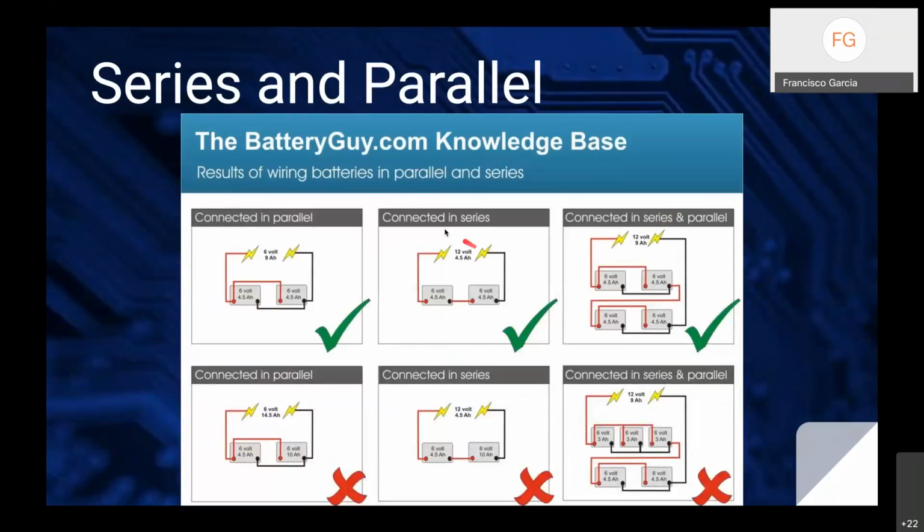So these are a few examples of what to do and what not to do. Over here we have an example of batteries connected in parallel. This is a 6-volt battery with 4.5 amp hours, and another 6-volt battery with 4.5 amp hours, and remember it's parallel, so we're connecting the positive to the positive and the negative to the negative, right? Since we connected it in parallel, the amps are going to go up. We take 4.5 amps and 4.5 amps, and we get a total of 9 amps. And because we're connecting them in parallel, the volts don't go up. So this is still a 6-volt battery.